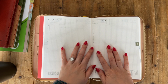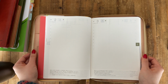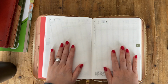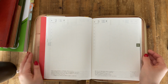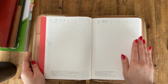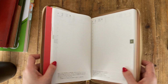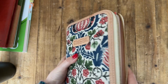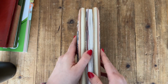So I really like them, but I was pleasantly surprised that this is actually much more comfortable to use compared to the strapped ones, because as you can see, the zipper portion just lies flat. So it's been very nice to use, and I like that I can just zip it up at the end of the day and not worry about anything falling out of the planner.